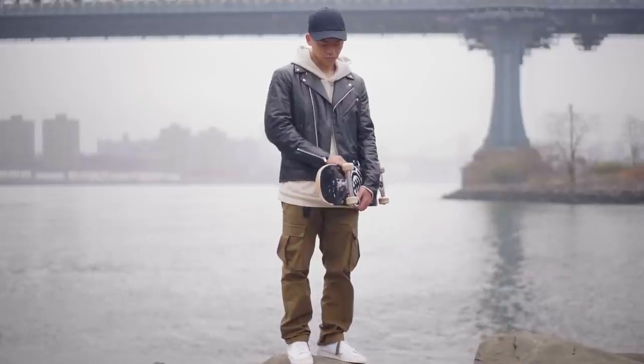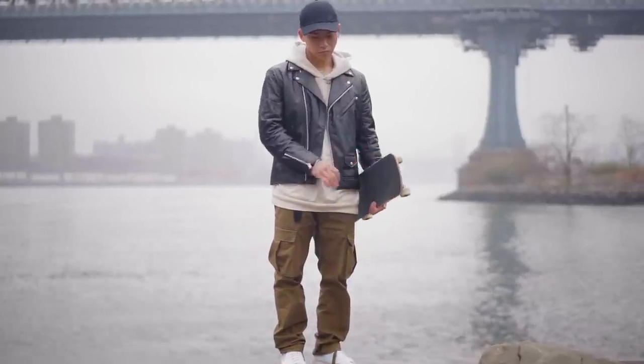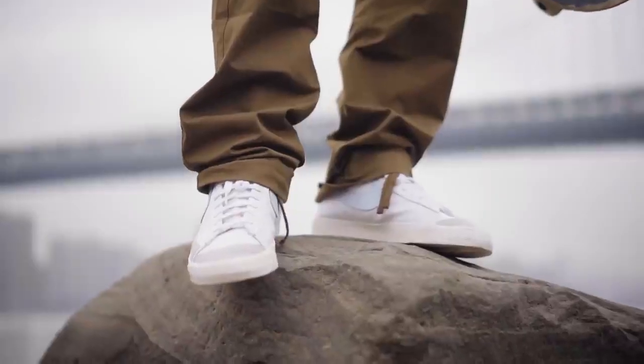Other than those few pointers, I don't really want to tell you how to dress because that's not really what fashion is about, so I'm gonna show you guys how I styled it and maybe you guys can take some inspiration. First fit is definitely one I'm skating in. Now, I don't have the SB versions, but it's whatever.